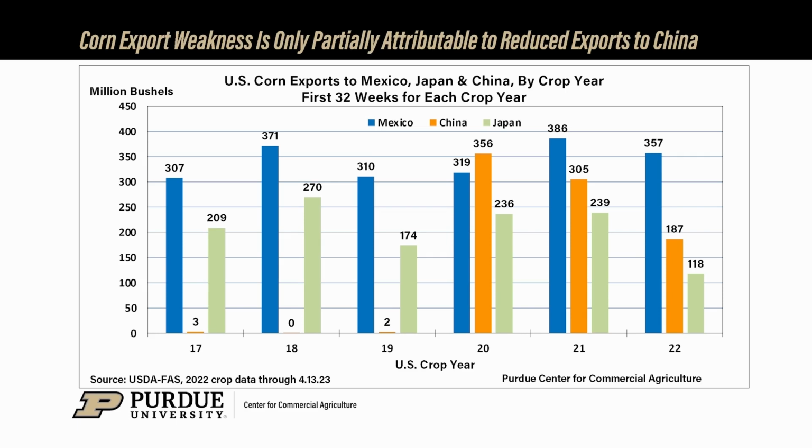And I guess, just to shed a little more light on what's going on, it's interesting to look at some of the major importers of U.S. corn and see where the differences are. I know a lot of people focus pretty heavily on China. And it is true, our exports to China are down significantly. So far this year, we've shipped about 187 million bushels to China. Same time last year, it was about 305. So that's a significant drop off.